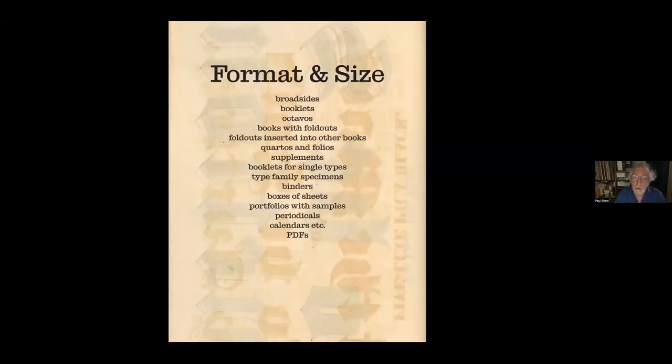All right, let's get into what the typefaces looked like physically. So here's a list of some of the possibilities. Broadsides, meaning large posters printed on one side, booklets, small bound volumes, and then larger bound volumes in terms of page count, in a small format, octavo. Sometimes these things have foldouts because the type won't fit easily on the pages.